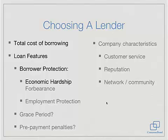So the other piece of choosing a lender is around company characteristics. Really three things we like to think about in here. First, around customer service. A lot of people think about, okay, well, this can be totally such a hassle. I'm dealing with banks. That's why we exist, right, to cut through that big company hassle. And we're pretty proud of it independently. I think the market is changing, and people are really prioritizing this.